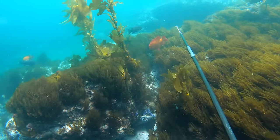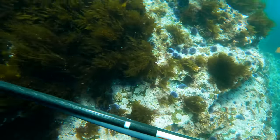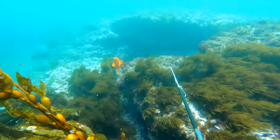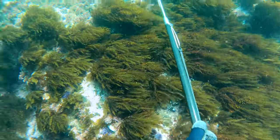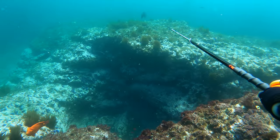After spending time in the Bahamas this year, I really was into the pole spear, so I got one of these pole spears that I was using out there. These are for like, you can shoot big fish, so I'm hoping to catch a big fish on this.